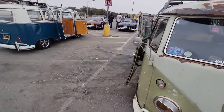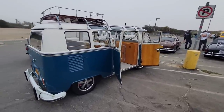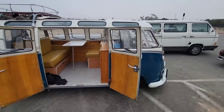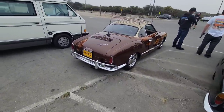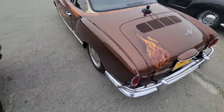If you didn't catch it. And we got Sea Blue. I don't remember this 21 window. There's a camper kit in it. I don't remember this Karmann Ghia with flames on it. So, oh, this one was in Oregon. Maybe he did.